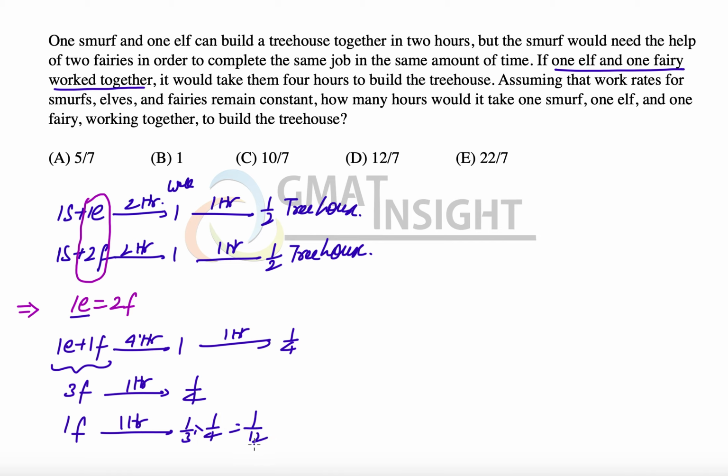Now, at this stage, we have two choices. One is that we can find out the efficiency of the elf, because that is twice that of the fairy, and then we can find out the efficiency of the smurf. But that's not what is needed to answer the question, because let's read the question, which says: how many hours would it take one smurf, one elf, and one fairy if they work together? So ideally we have to actually find out their combined rate.